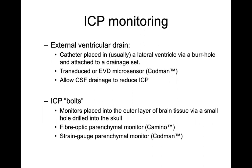There is a slight potential problem with this method if the ventricles are squashed flat by very high ICP. So if you remember those two scans of the traumatic extradural and subdural I showed you, then you would never get an EVD into that patient with that very bad acute subdural because there simply isn't enough CSF space to do it.